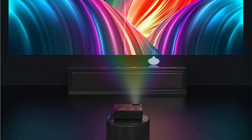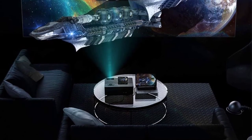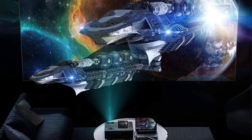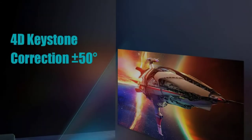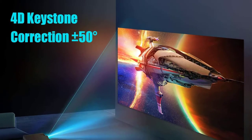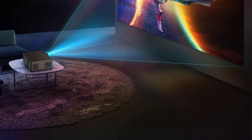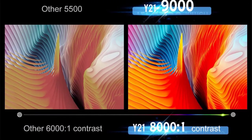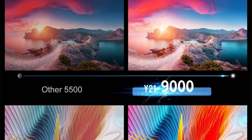Not only that, but the manufacturer also equips this model with an SRS sound system, providing an immersive listening experience. However, you should also note that this product's combined speaker only has a capacity of 3W. Therefore, I often recommend that anyone who chooses the YABER Y21 for conference presentations needs to equip an additional speaker.